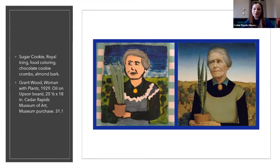And I knew that I wanted to try to keep the plant 3D. In keeping the plant 3D with the portrait, the hands are not perfect, obviously, because I used almond bark for this and I wasn't able to use the food coloring because it would bead off of this.